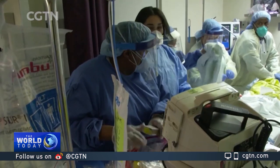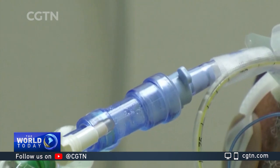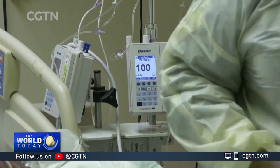Splitting ventilators is really a last resort treatment option. It's the last treatment option because it is very dangerous. So it's a one-size-fits-all solution that might not be the best. The Hopkins team says this new design removes those risks and makes it accessible to hospitals.